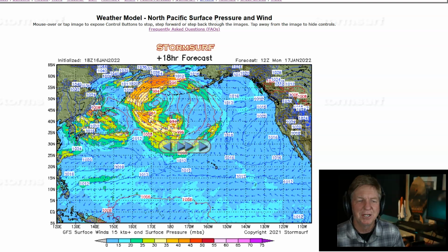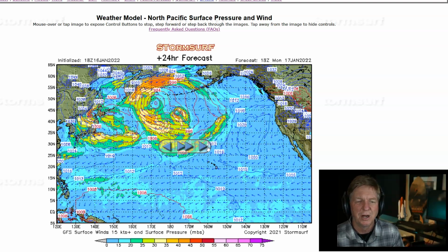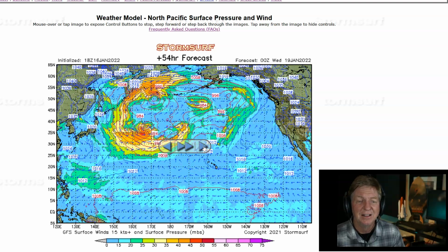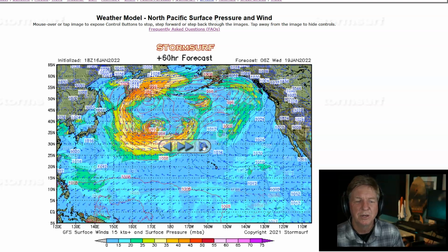Now, as we get into Monday, that fetch builds a little, 30, 35, almost 40 knots in one pocket, all aimed really well at Hawaii. Same deal pretty much, and actually in Tuesday, things fade out a little bit, and that fetch is gone. But a new low develops, or maybe a secondary fetch, a little bit stronger with 35, 40, 45 knot winds right here, the West Pacific.